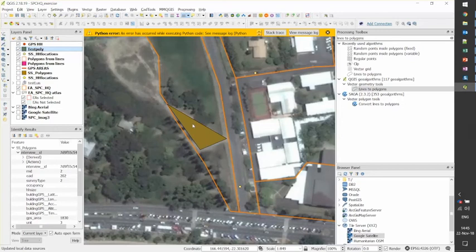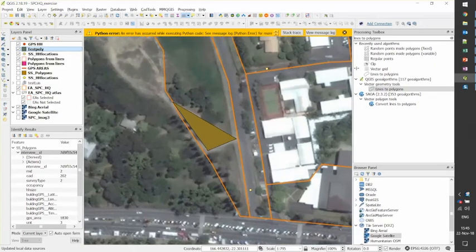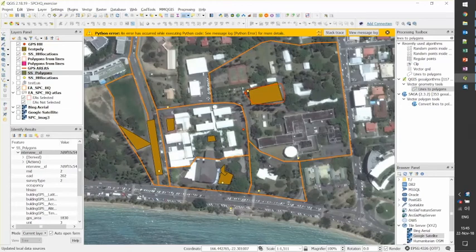Okay? This is the polygons that you have been drawing in the maps in your tablets. So in my case, what I've done, I did this polygon conversion for all the polygons we extracted from Survey Solutions. It's these Survey Solutions polygons. Okay? So this is what it looks like.